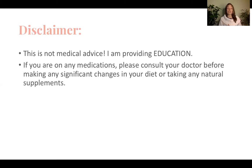And of course, I need to share a disclaimer. This is not medical advice, so I am providing education, not medical advice. But again, if you're on any medication, please consult your doctor before making any significant changes in your diet or taking any natural supplements.